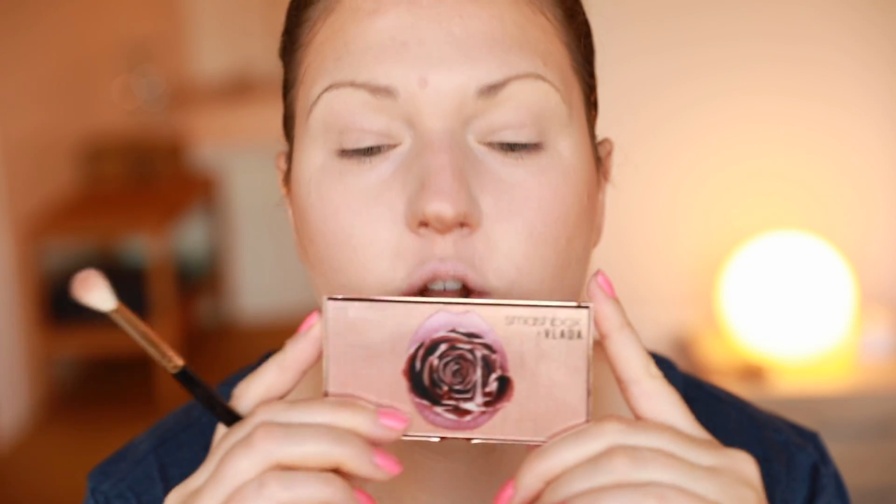Okay, I brought you guys in a little bit closer because I want to do the eyes next, and I'm going to be using the Smashbox Petal Metal eyeshadow palette. I'm going to pick up this brown over here. It's a warm brown. It really reminds me of MAC Soft Brown.